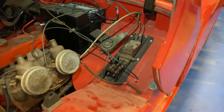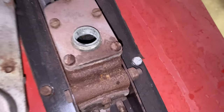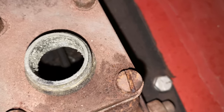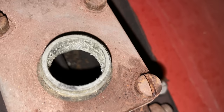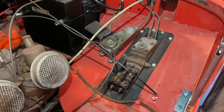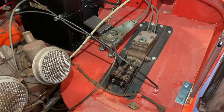The next big thing on the road to making this drivable is to have a working clutch. So let's take a look in the master cylinder here. It's pretty rusty in there. Almost looks like there's mouse droppings in there. It's not even worth putting fluid in there, seeing if that one works. Even if it did work, I'd just end up putting dirt through the whole system, so I'm gonna have to pull that out and put a new master cylinder in.